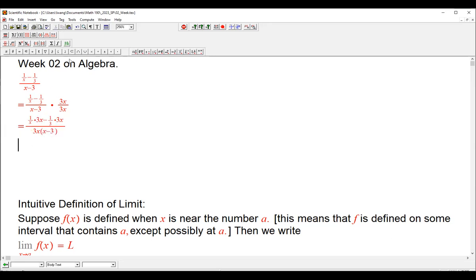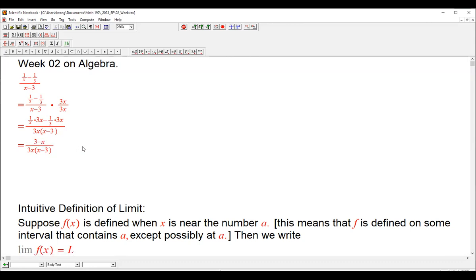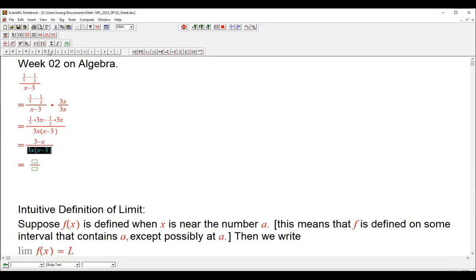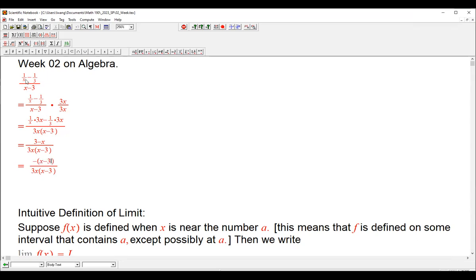The denominator, I'm not going to multiply it out. I'm not going to expand it. I'm just going to keep the factored form. On the numerator here, x and this 1 over x make 1, and 3 times 1/3 equals 1. So 3 minus x. And then what? Well, 3 minus x and x minus 3, these two are opposites. So I'm going to keep the denominator 3x times x minus 3, and write the numerator in a slightly different form, which is minus x minus 3.